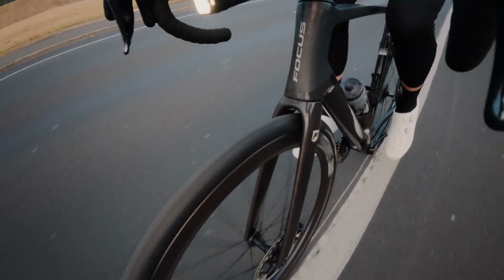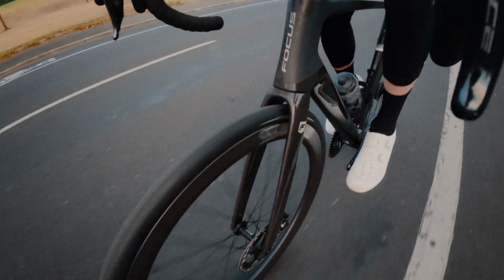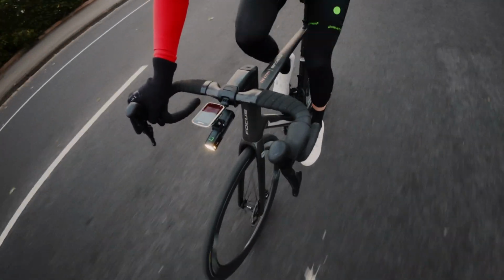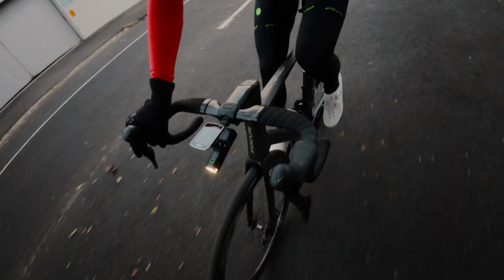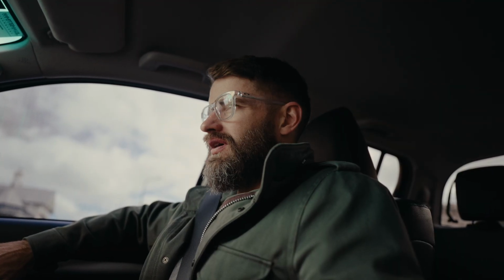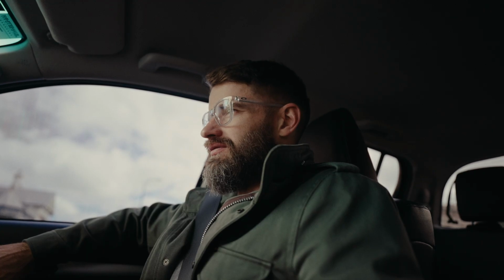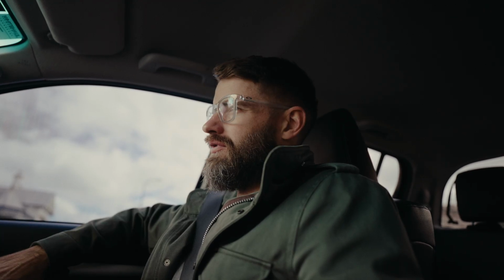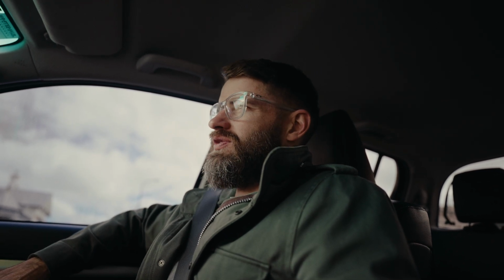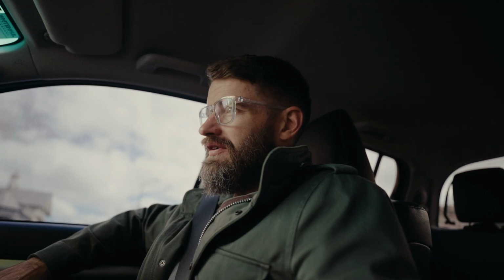So I've done all my midweek training on these tyres now, so just under 6 hours, and I'm super happy with the setup. Really glad that I made the changes, transformed the bike really, honestly. Just a super plush feel on the road with the tubeless setup, so it's made the bike more comfortable, definitely. And as far as speed goes, if anything, they feel faster.